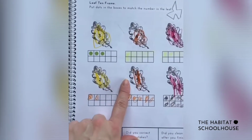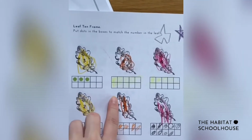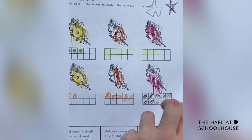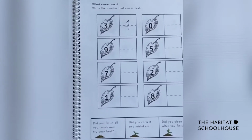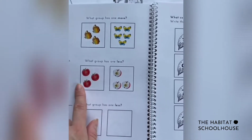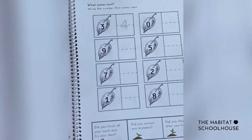But anywho, this one is put dots in the boxes to match the number. So she has to recognize the number and then actually count the boxes. And it's all kind of similar stuff like that. What I really liked was that it's very visual, but then also she's going to get plenty of practice writing the numbers, which we're working on.